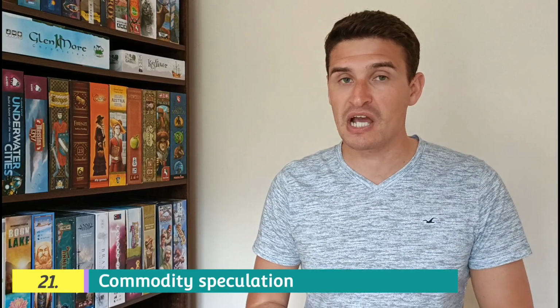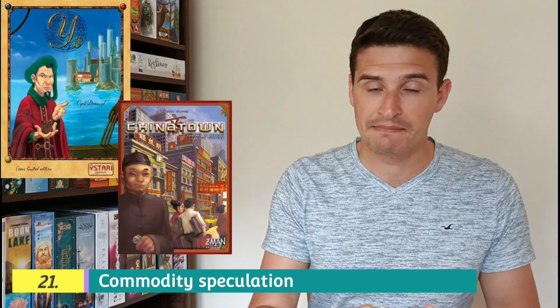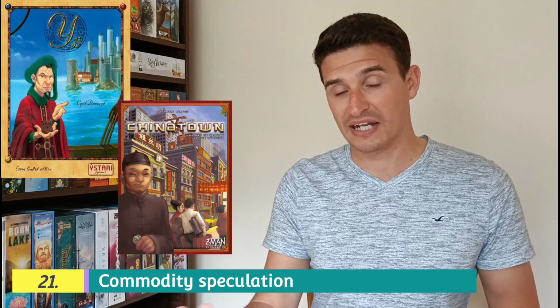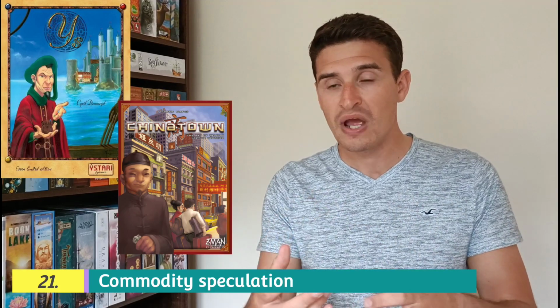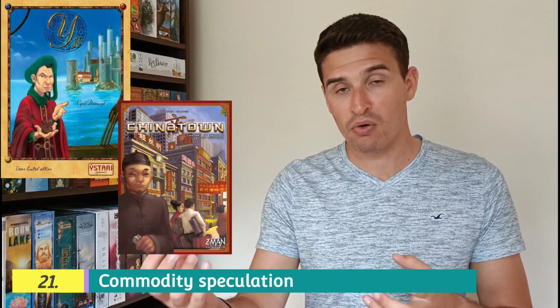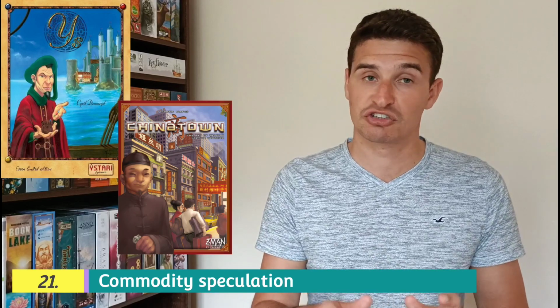Commodity speculation is becoming something I'm enjoying more and more in my games. What I mean by this is that maybe you're collecting something, but the value of that thing you're collecting can fluctuate as the game goes on, and it can even be manipulated. So I really like this idea of tailoring what you do, and you can really ramp up the points and the value you get from what you're doing based on your own individual strategy.